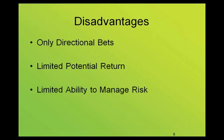Additionally, there's a very limited ability to manage risk when you're short options. There's nothing to protect it against, especially if you're naked, these options. That naked means there's nothing else protecting it. So you've got no other hedge on, and your position is just there, and if it starts to move against you, it can start to move against you very largely. And this is potentially very bad for you.